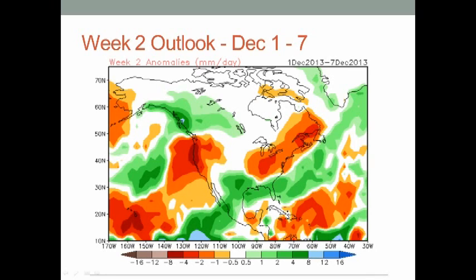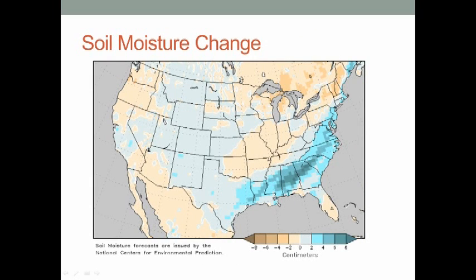We're still in a situation where many areas still need soil moisture recharge, even though it has been more optimistic over the last 6 weeks or so, but we still can use it, and it does look like week 2 could be pretty interesting over our area, and I will be following up on that because this could be a little bit heavier rain event during week 2, but that's out there. It's a ways to go.